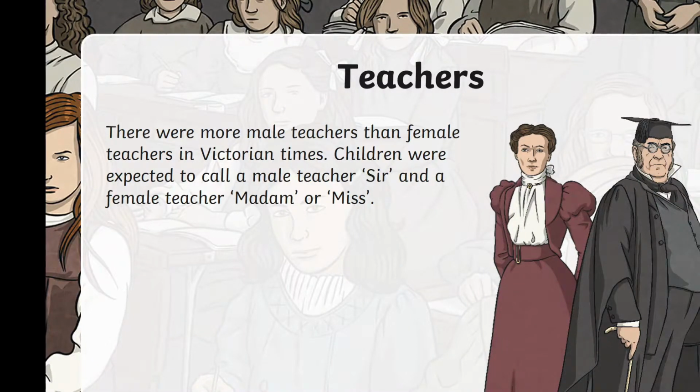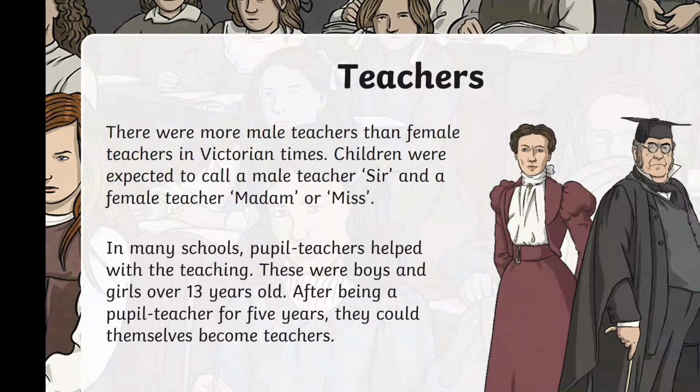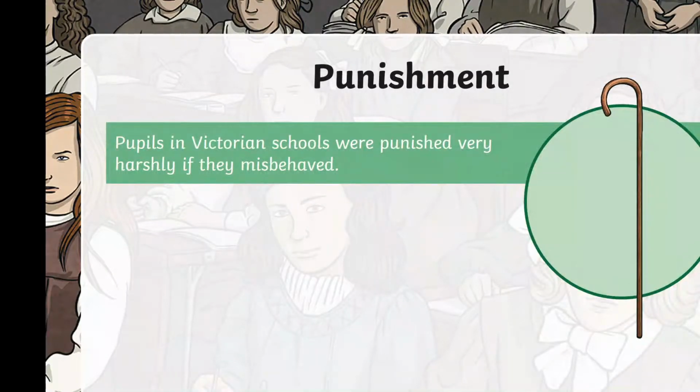Teachers. There were more male teachers than female teachers in Victorian times. Children were expected to call a male teacher sir and a female teacher madam or miss. In many schools, pupil teachers helped with the teaching. These are boys and girls over 13 years old. After being a pupil teacher for 5 years, they could themselves become a teacher. So for the majority of pupils in the Victorian age, when they would finish primary school, they wouldn't be going to secondary school, they'd be going out to work.